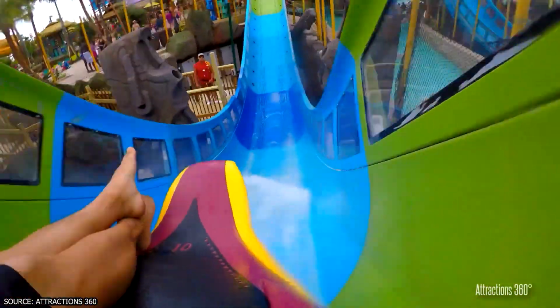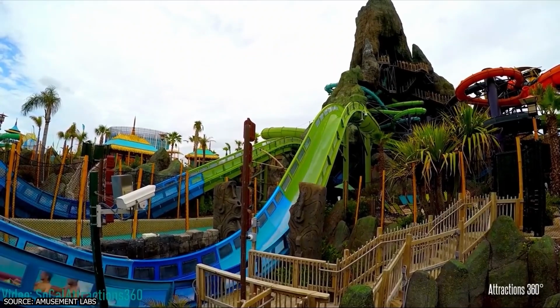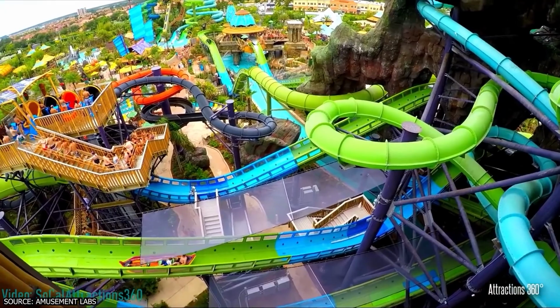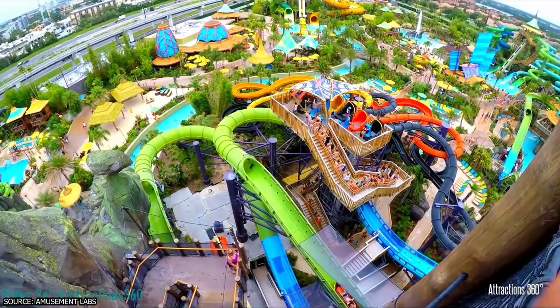The Aqua Coaster finishes up with one last epic plunge. After you catch your breath, more than likely you'll already be ready for round 2. Since this ride is one of the most popular at the park, you'd be wise to try to experience it earlier in the day before the lines get too long.